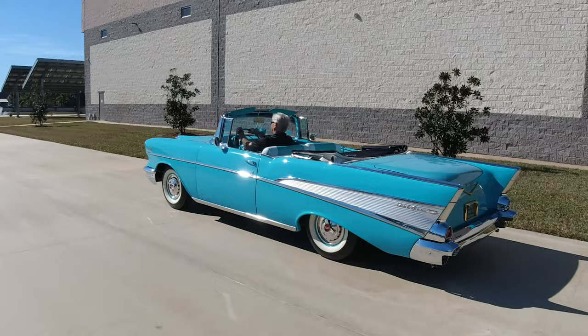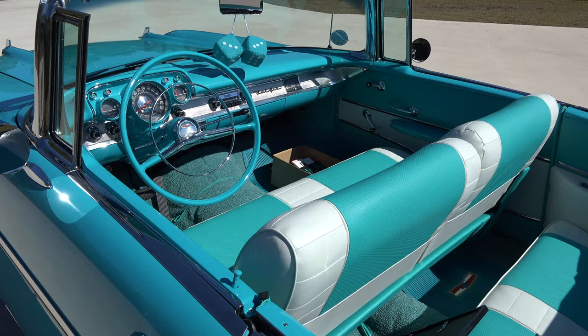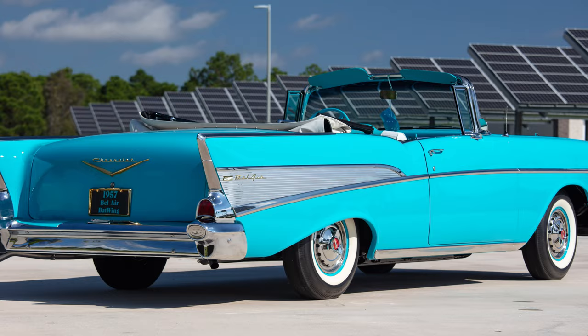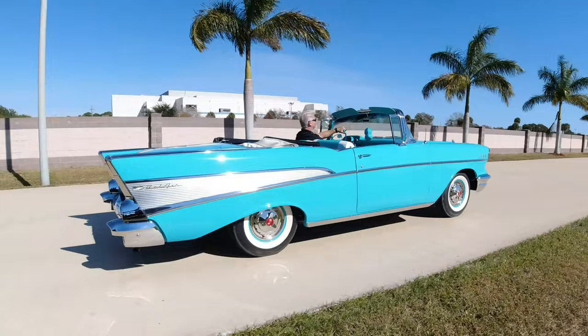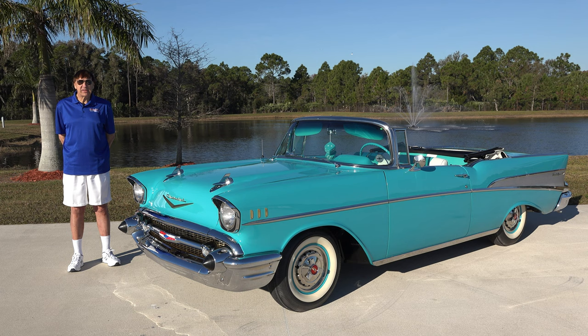Beautiful car, Tropical Turquoise, matching numbers, just a stunning car, the beautiful white top. And it's another classic example of a vehicle that we have here at the American Muscle Car Museum. The 57 Bel Air Convertible is one of the most recognized body styles of automobile anywhere in the world. So being a classic Chevy lover, I actually have 4 1957 Bel Air Convertibles here at the American Muscle Car Museum, along with other Tri-5 Chevys, as well as other classic cars from the 1950s.